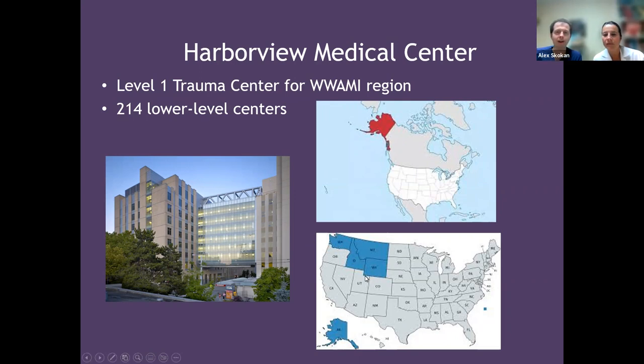The blue area there is all of the states that our hospital serves. So we serve a 5-state region that makes up about 1/5 of the landmass of the United States and has about 3 to 5% of the total population in the United States. Top image just shows you a map of the US again. And then on the left is the outside of the building we're in right now at Harborview.